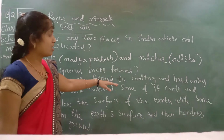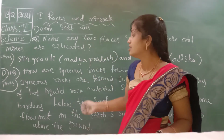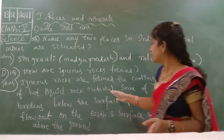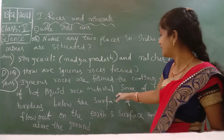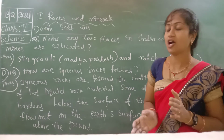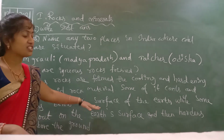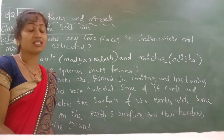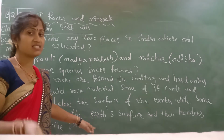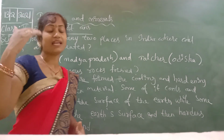Igneous rocks are formed by cooling and hardening. First of all cooling, afterwards hardening. A hot liquid rock, what is that? That is the hot liquid rock material, cooling and hardening. Some of it cools and hardens below the surface of the earth, while some flows out on the earth's surface and then hardens above the ground.